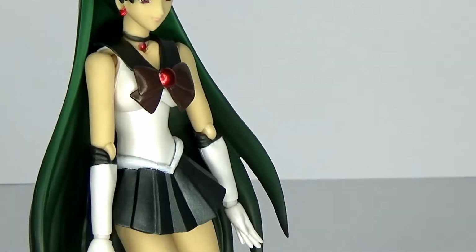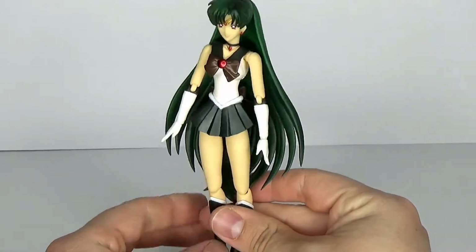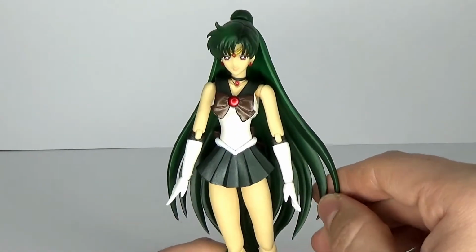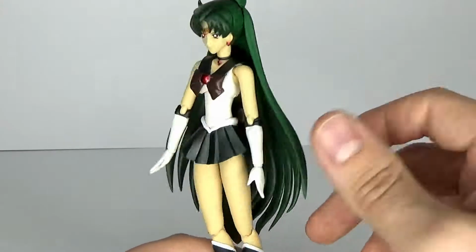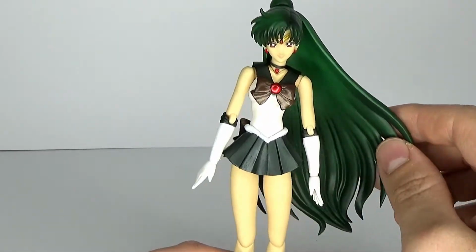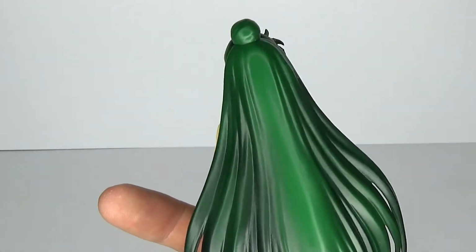I just want to give you a look at the entire figure, and look how far the hair goes. It goes to her knees. Damn it. Also, it's a super sturdy material, so I would be careful with that. I'm not a fan of that. You can hear it. This would probably break off fairly easily if you're not careful with it. And I know a thing or two about breaking, right? Everybody hates me for that.